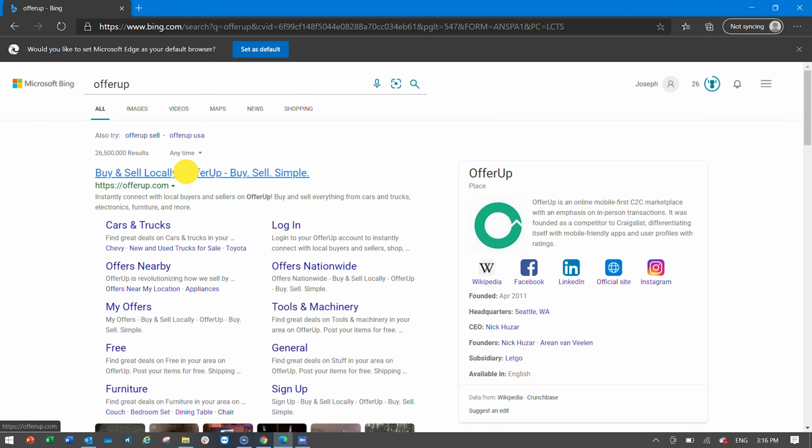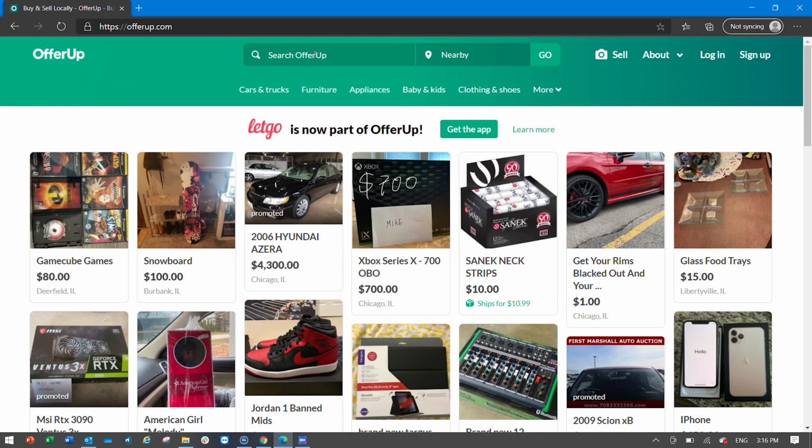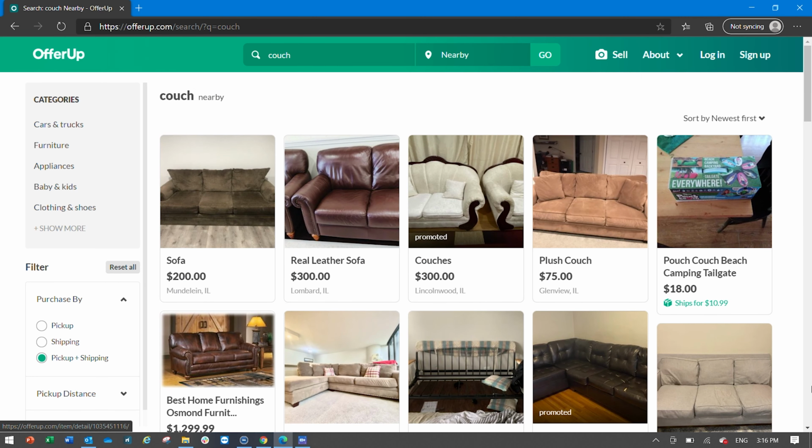So let me show you guys some couches that we can potentially flip. So all you have to do is go to a website. I like OfferUp, so let's go with that for right now. Go here. And all you do is literally type in couch. And let's see what comes up around me.